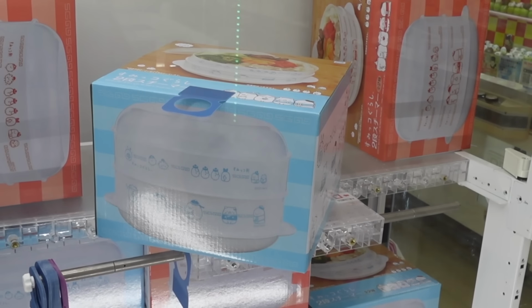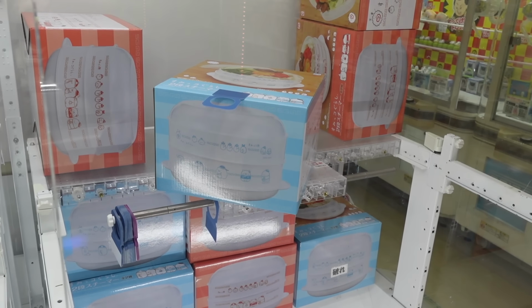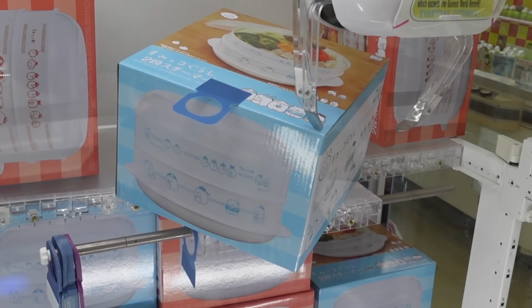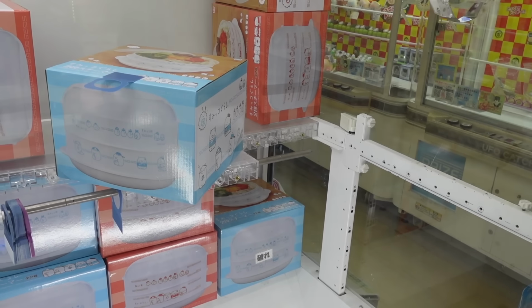Okay, time to go for the corner. After you pull it out, you need to aim for the corner. It's just faster that way. Like right there. Like kind of move. Not too much, but kind of. Let me try it again.